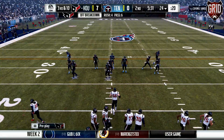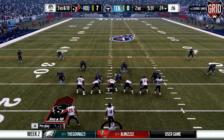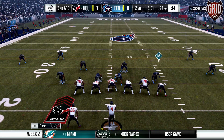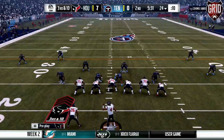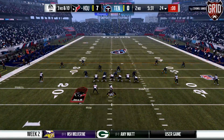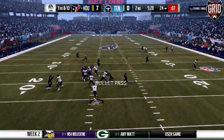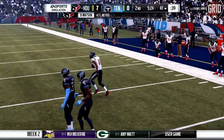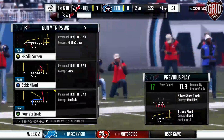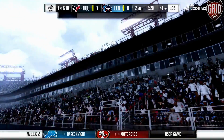Now they face a 3rd and 10 after back-to-back incompletions. Throwing on 3rd down, Watson. And this is going to be caught. He won the fight for the football. His first catch, and it's a pretty big one. They get the conversion on 3rd down.